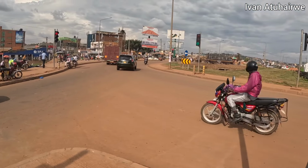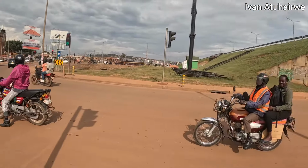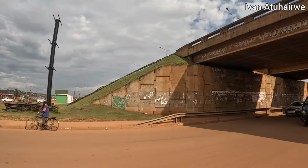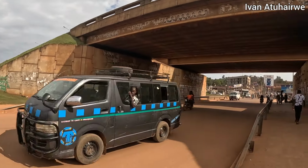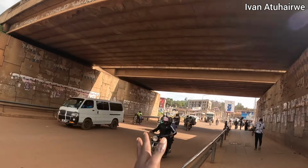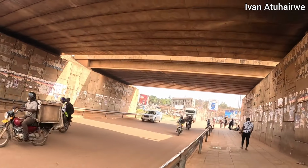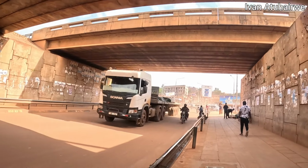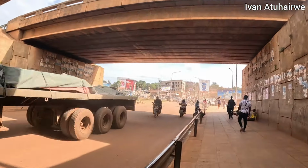This is the Bwaise interchange on the northern bypass. So guys, welcome to the video. Today I'm going to be taking you through the ongoing constructions, or the activities, on the Bwaise-Kikoni Makerere road project. It has gone on for quite some time. Let's go and see what is happening.